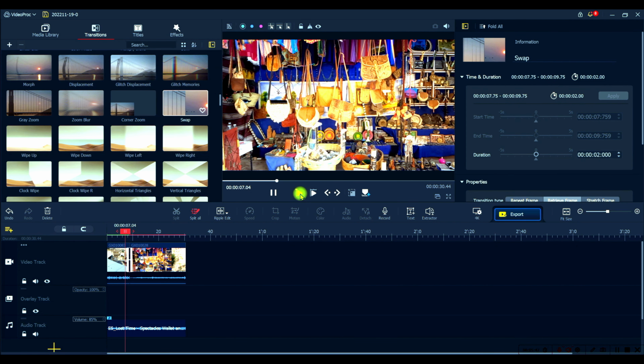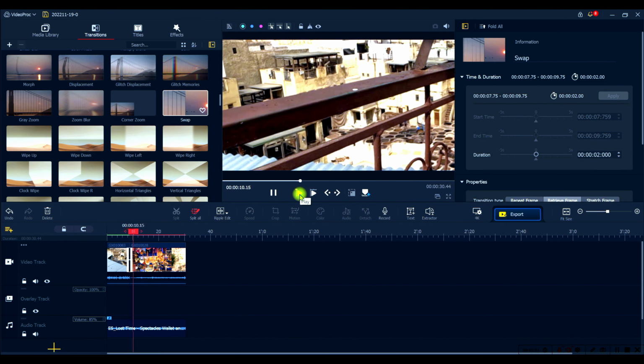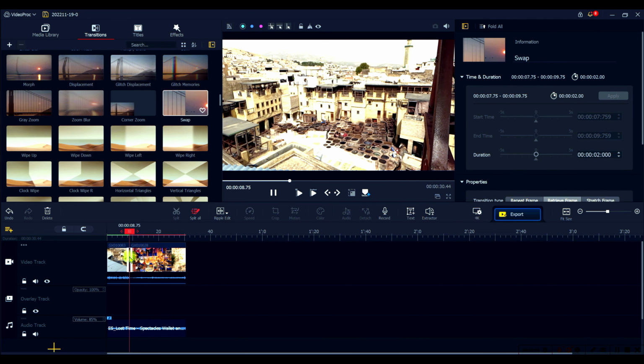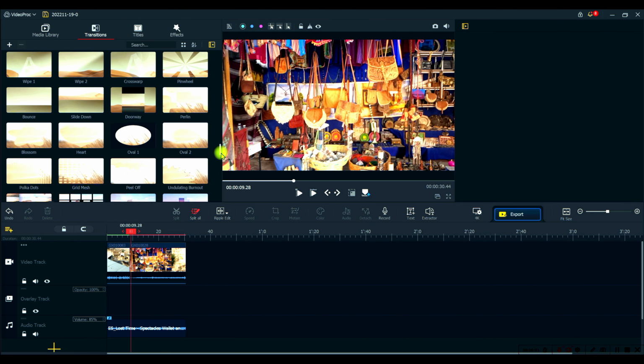Okay, I'm not sure if the transition is working. Okay, I think that was the transition. So I'm just going to delete swap. I want to try something else. It's not that obvious that there's a transition here.